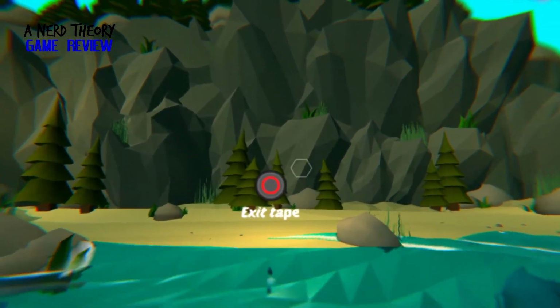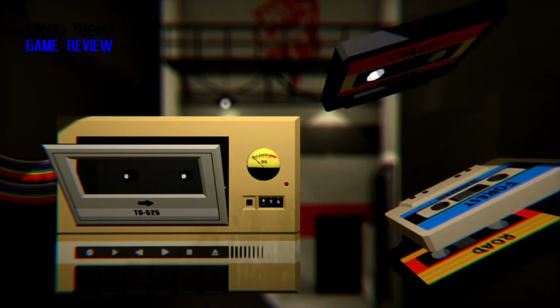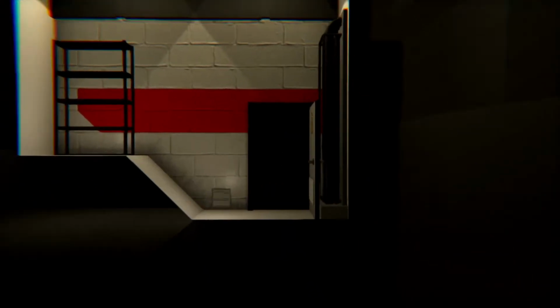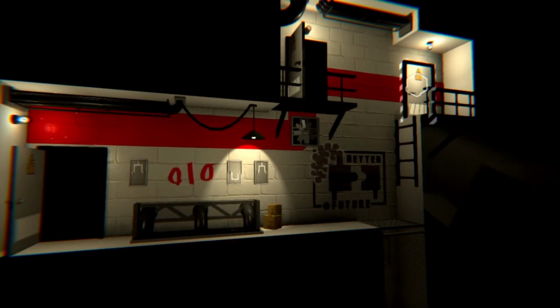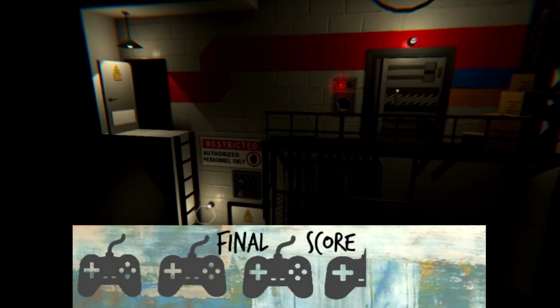So, with that, I'm going to give this game... I liked it. Kind of short. You know what? It's a clever game. It's a very clever game, and the development team behind it should be very proud of it. So I'm going to give it a 3.5 out of 5.